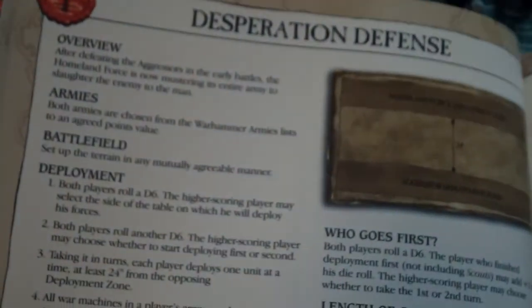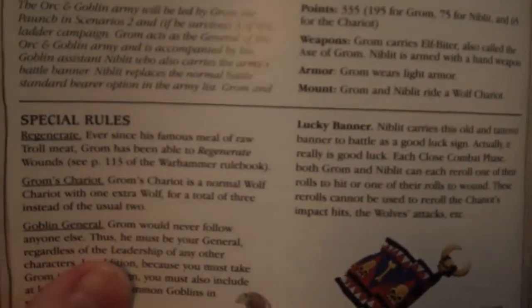Oops, that's right down here. So again, you're talking a very small game, which is interesting because I think we're used to Warhammer used to really large ones. And then, so this one, it's Desperation Defense, and it's just a whole really interesting deployment, ways to spice things up.